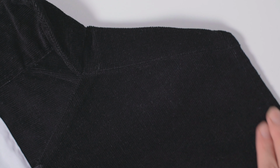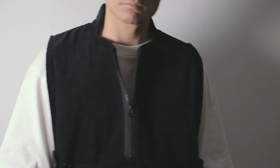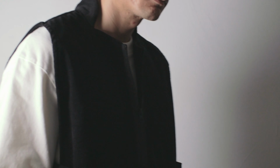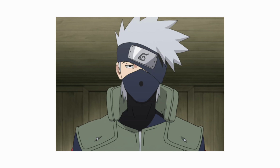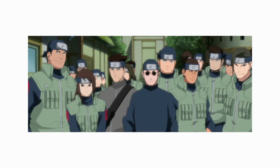My favorite detail of the vest has to be the half collar design. I absolutely love the standing look, and with most vests it usually is a high collar that wraps around the entire neck for protection from the cold wind. However, this only covers the back of the neck, which really reminds me of the flak jackets that characters such as Kakashi, Shikamaru, and many others from Naruto wore. This very small design detail does help to give it a more militaristic aesthetic.